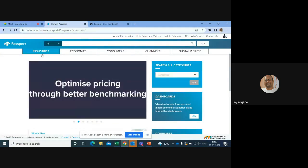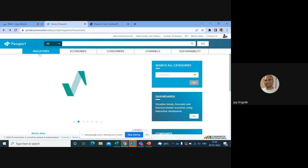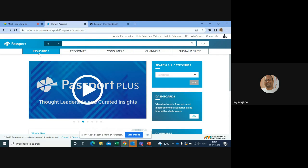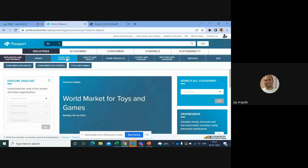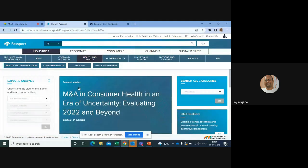Now we have these 4 or 5 tabs which I want to take one by one. The good part about these tabs is that their presentations are very similar to each other. So once we understand one tab, the remaining tabs will automatically be understood, but I'll still take you through them one by one. Once I click on the industry tab, the industries we cover are clustered into different tabs. For example, in electronic appliances, you will find consumer appliances, consumer electronics, and toys and games. In food and nutrition, it covers cooking ingredients and meals. Similar industries are clustered into one tab. Just click on that and you'll get the information.